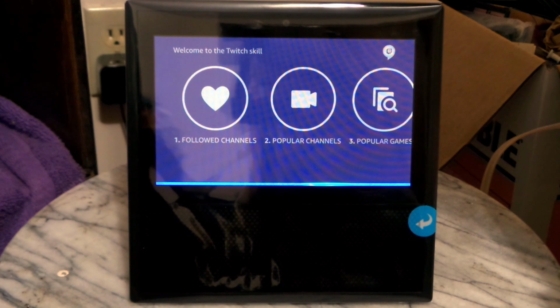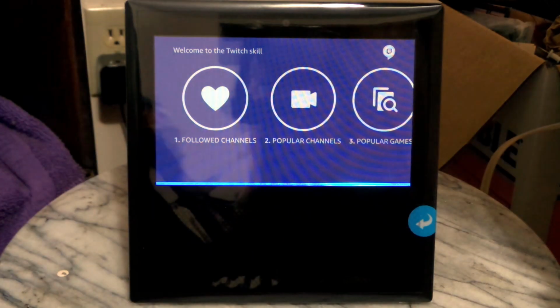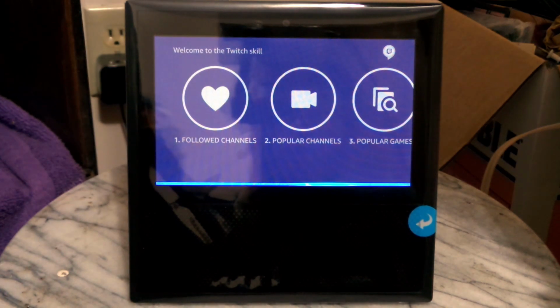But as you can see right there, she's just going to keep on talking, and she's pretty much asking me for a response right now, so it's going to be kind of clunky how I do this. But right now, here is the main home screen for the Twitch skill on the Echo Show. Of course, if you're on an Echo device that doesn't have a screen, you won't get the same thing, so she'll just read them out to you. But right here, you have followed channels, popular channels, and then popular games.